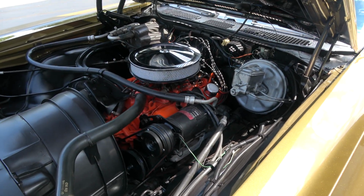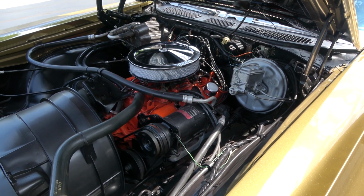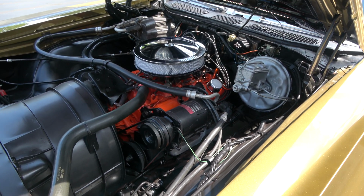Clip your air on, Bill. Clip your air on. Road's going. Go ahead and turn it back on.